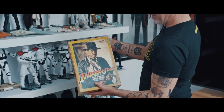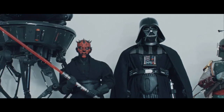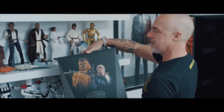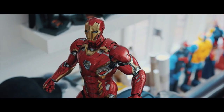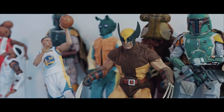This was sort of the holy grail of the Indiana Jones stuff, Toys McCoy. Great box. These are sort of the new generation of the Star Wars figures, which I think are really, really great. Older Chewie and Han from the box, because I have to get more shelves.